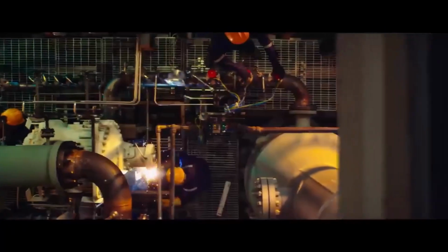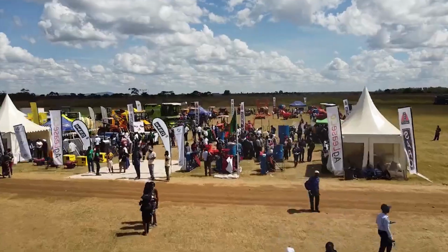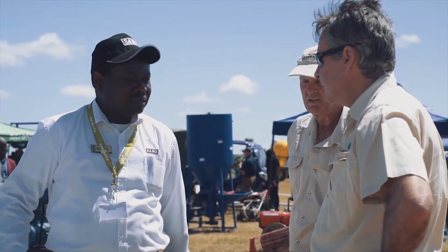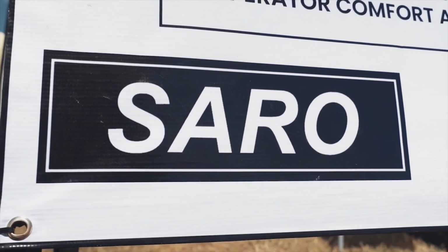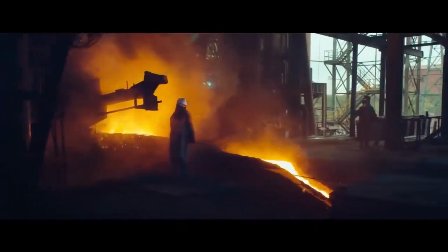What does a 130-year-old know about the future? What does a bicycle mechanic know about cutting-edge technology? What does India's first iron plough have to do with renewable energy? As it turns out, a lot.